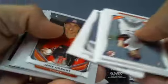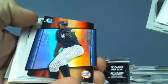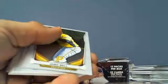Looks like we got a die cut coming up. Base. Oh, nice. Luis Severino, number one prospects for the Yankees. Die cut. Dylan Cease and Ryan McMahon.